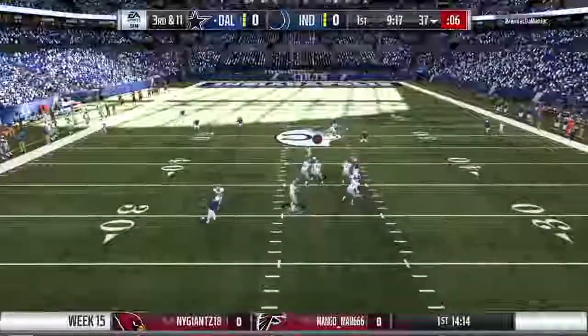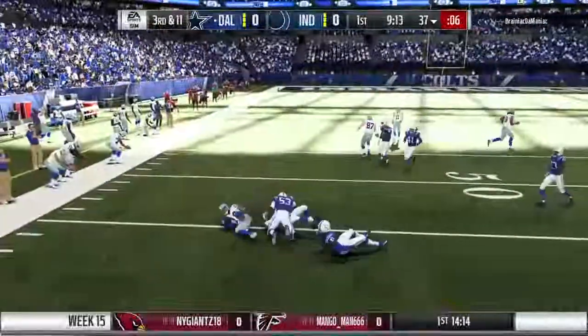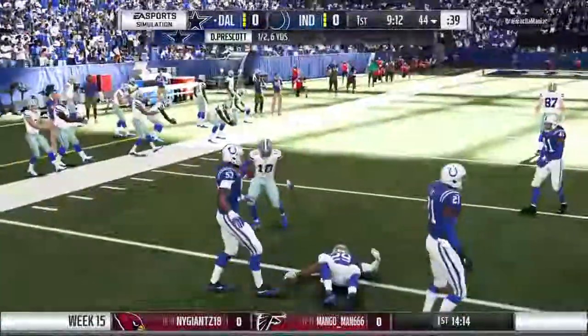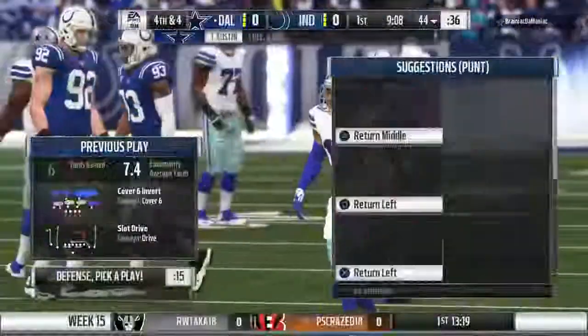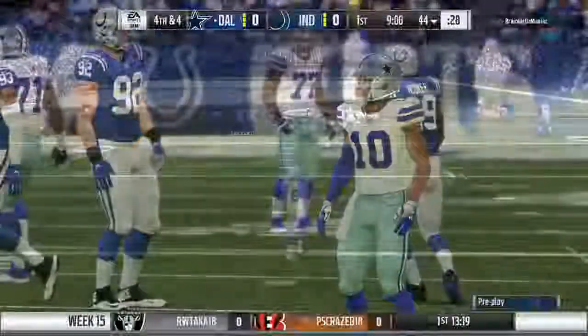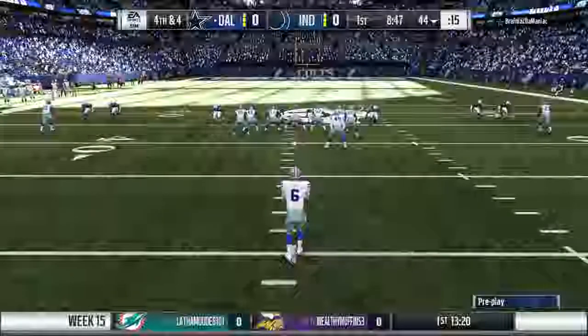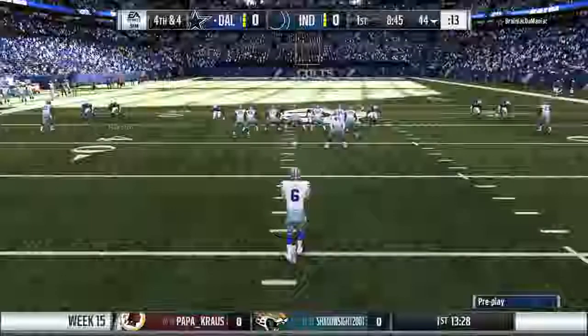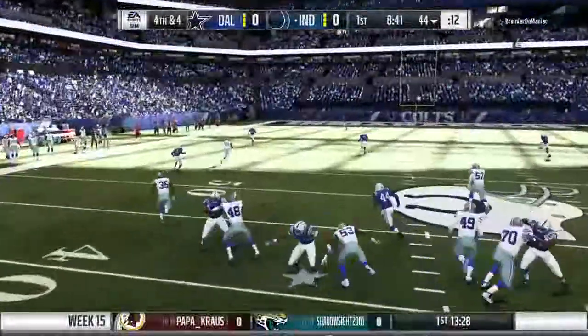On third down, it's Prescott. He finds Austin complete. And he'll get up near the 45. They'll spot it at the 44. The completion good for only 6, and that'll bring up 4th. There's an example of good situational football being played by a defense. They understood where the third down play was, the down and distance, and made sure that they didn't get anywhere near that, bringing up 4th down.